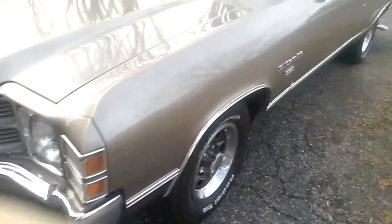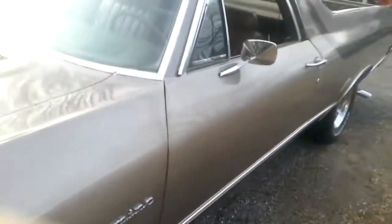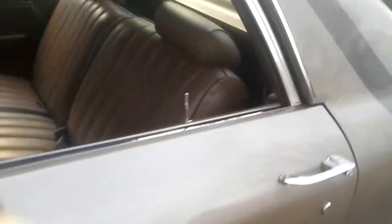Just got a minor little hint of a cam in it. It's hard to find a car like this that's as stock as this car is. Nobody's done anything to it, pretty much. Dual exhaust sounds great.